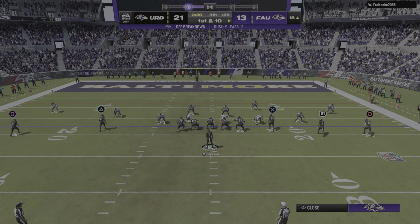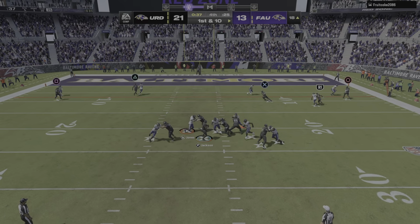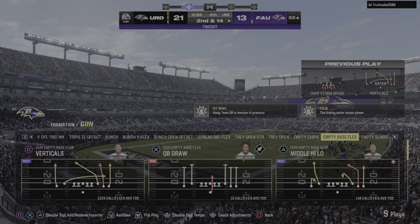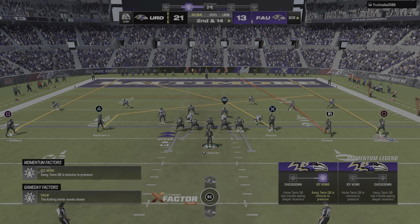Two timeouts still available in this final minute. It's 1st and 10 now. Here's Jackson, and he can't get a throw off. He's taken down. What a huge play at this point in the game. They'll come up now. This is 2nd and long.